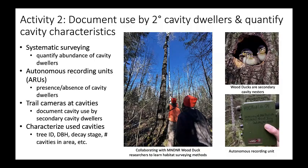And after we locate nesting cavities, we'll be conducting habitat surveys around the nest area and also characterizing their nesting cavities. So this larger picture is the lab getting trained in on habitat surveying methods that the Minnesota DNR uses for their wood duck cavity surveys, which is, I suppose, in part also a pileated cavity survey, since wood ducks do often nest in old pileated cavities.